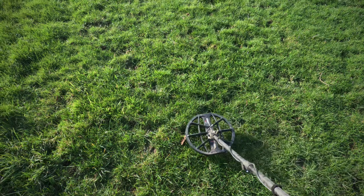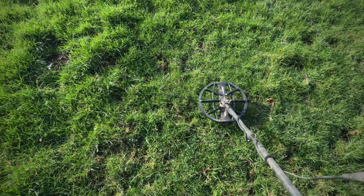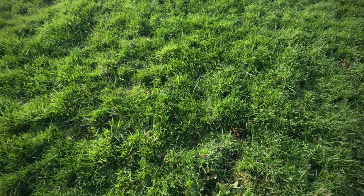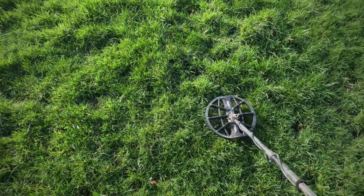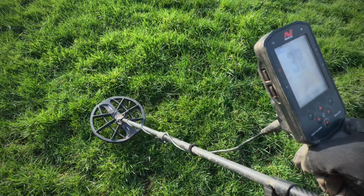So I'm just doing a little bit of swinging with the Manticore at the minute. Apologies if you can hear the wind, but what I'm trying to get is this bum noise, and it's just telling me about all the iron in the ground and one thing and another. So I think it always works best like that.